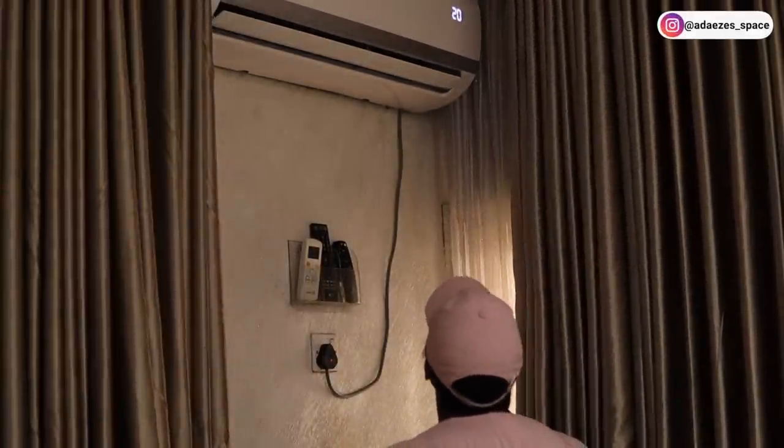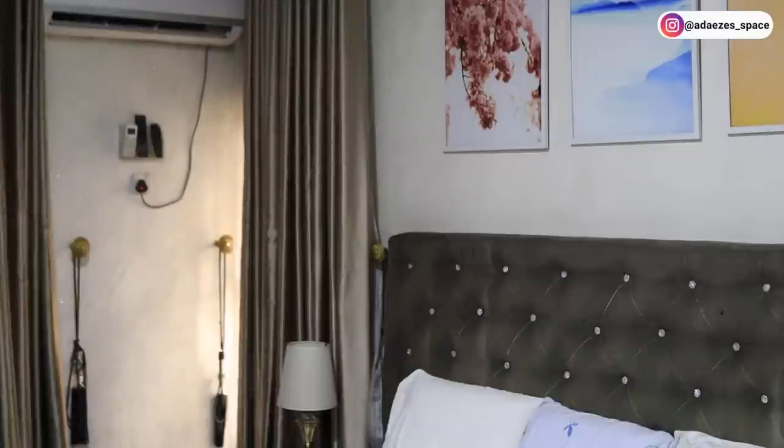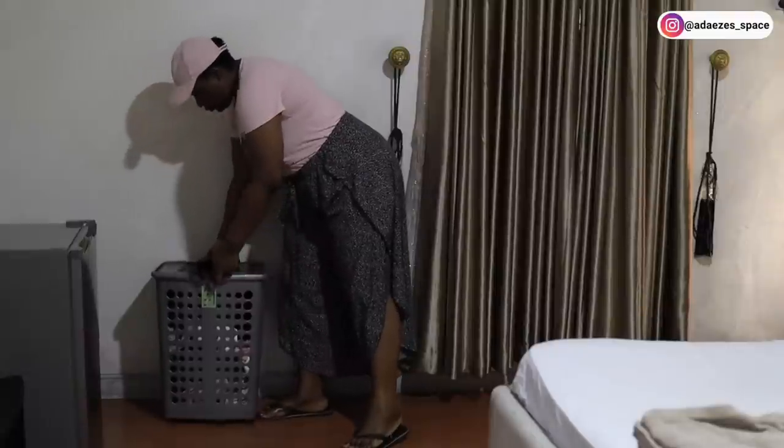Then I go ahead to spray my room spray. Sometimes I skip this part depending on when last I used the room spray, and then I take the clothes that need to be washed down to the laundry.